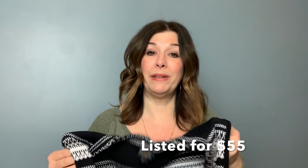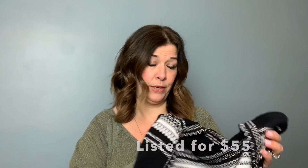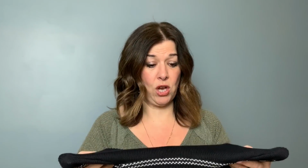But I liked that it was black. I liked that it had a new tag. I did find stock photos. It is a size large, another bonus. And it's all cotton. So really cute, classic Pendleton.